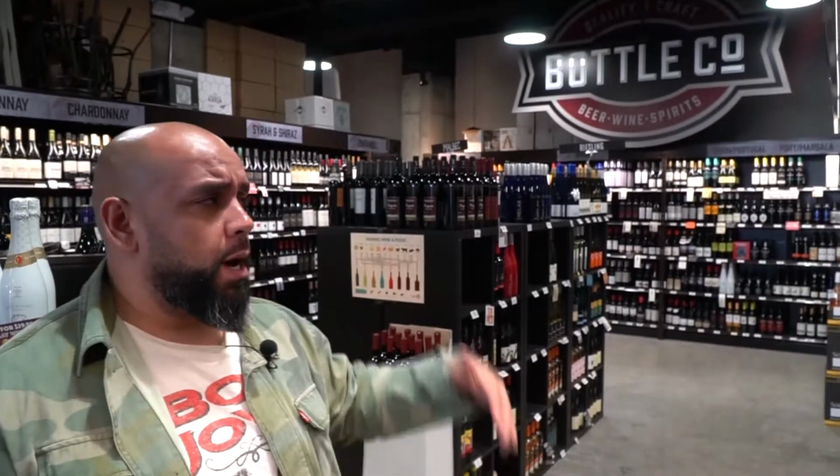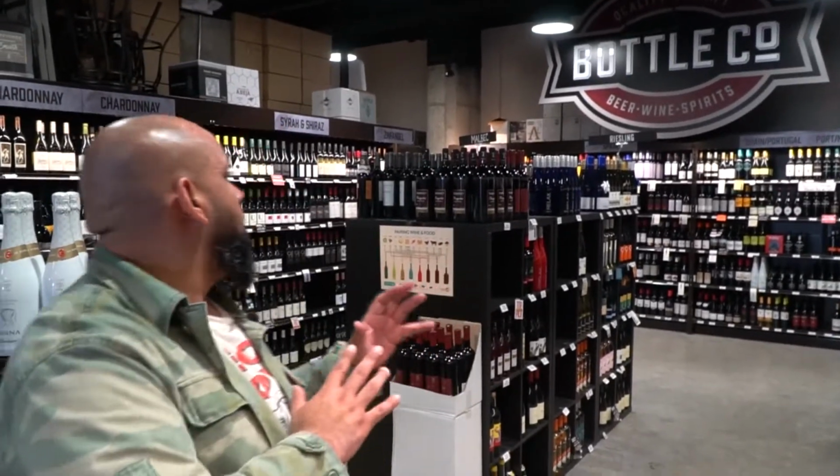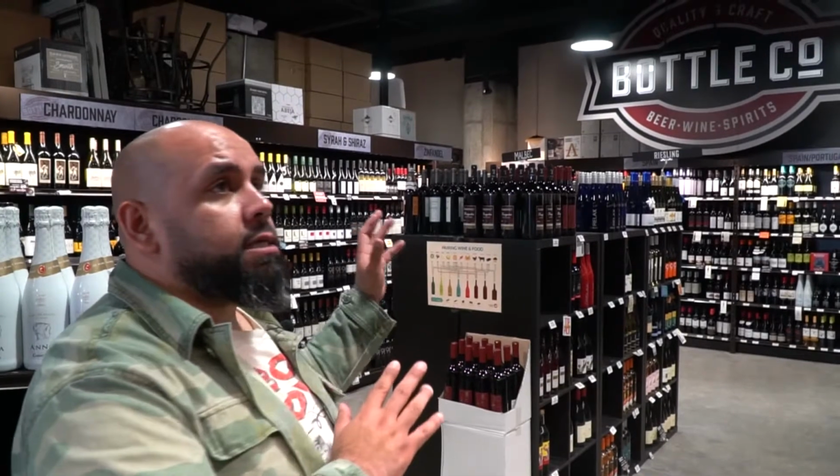I gotta be honest with you, and this is no exaggeration, this is one of the more impressive liquor stores that I've been to. Great wine selection, a lot of variety and different wine regions, serious wines and fun wines, inexpensive wines, expensive wines. The way it's separated is by Pinot Noirs and Sauvignon Blancs and red blends. It's not broken off by countries and regions, which is different.